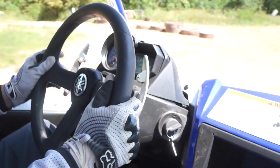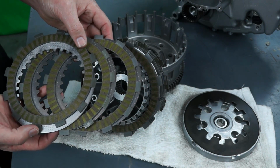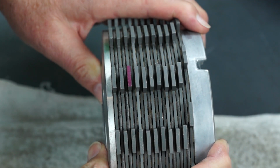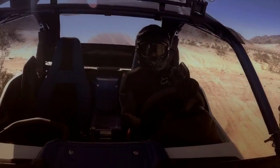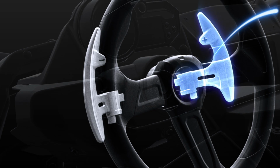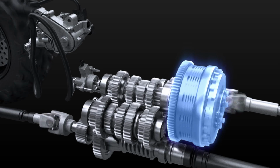The clutch on the Sport Shift model is basically the same as the YXZ1000R, a multi-plate wet design that transmits engine power to the driveline through a series of steel and fiber friction plates that are squeezed together by spring force. On a manual clutch vehicle, the driver uses the clutch pedal to control the spring pressure applied to the plates to smoothly accelerate. On the YXZ1000R SS, the Sport Shift system controls engagement of the clutch automatically, referred to as half clutch.